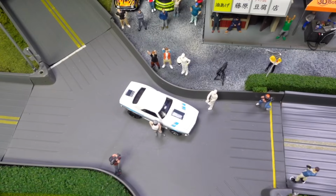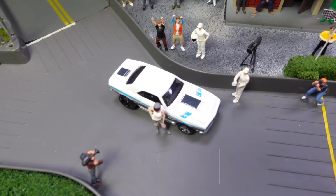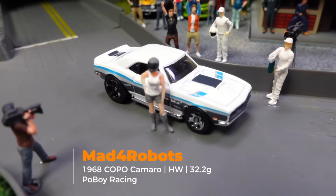3D. What? That's not a he. Well, my apologies. I guess we just assumed Mad for Robots was a guy, but apparently she is our first ever female champion in the 3D Bot Maker Diecast Racing League.